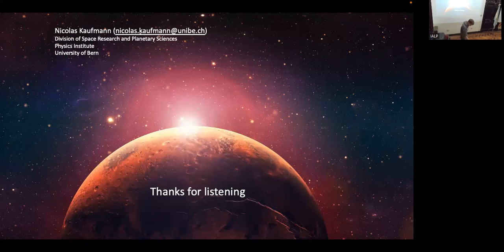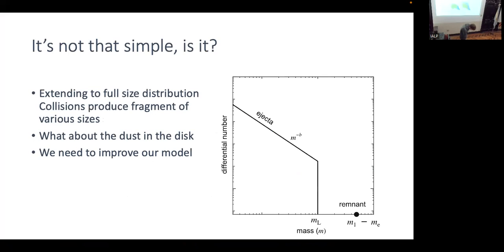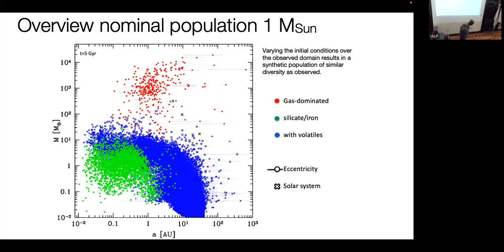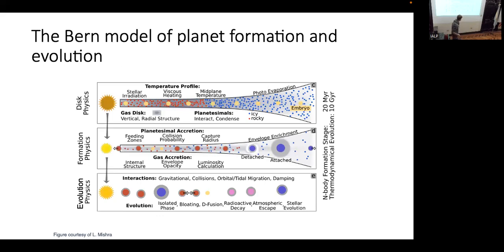So the biggest time constraint, when we go back to all the physics, the limiting time is the n-body interactions between these embryos. These are actually modeled as discrete bodies.